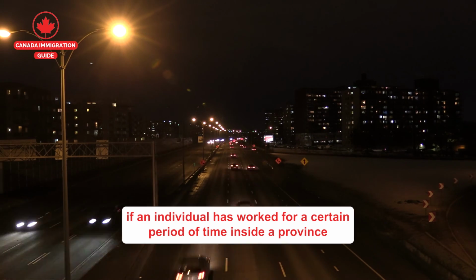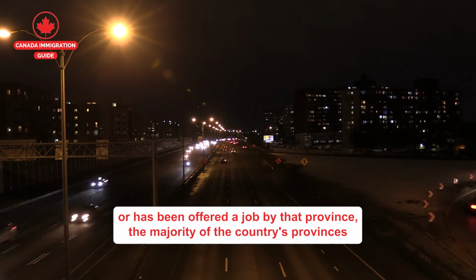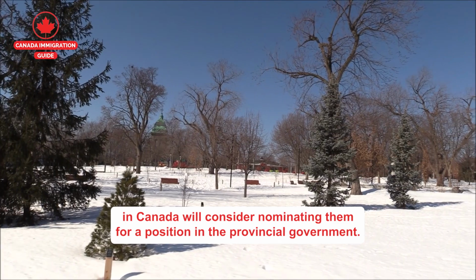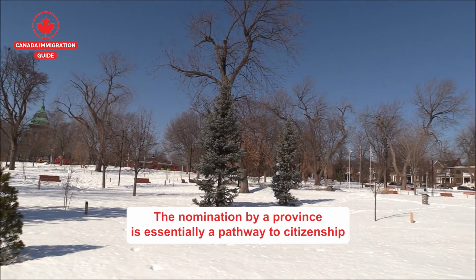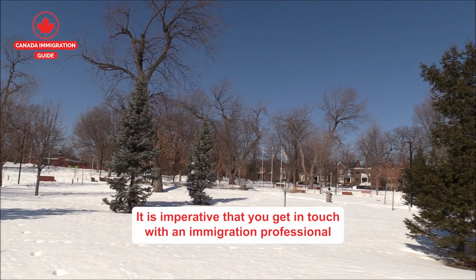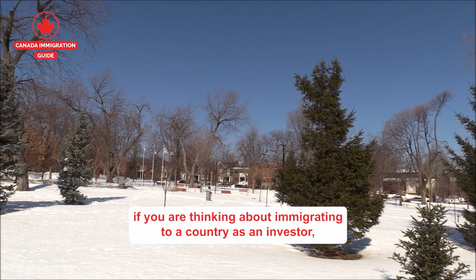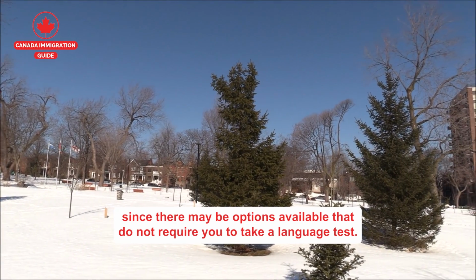If an individual has worked for a certain period of time inside a province or has been offered a job by that province, the majority of the country's provinces in Canada will consider nominating them for a position in the provincial government. The nomination by a province is essentially a pathway to citizenship or permanent residency in Canada. It is imperative that you get in touch with an immigration professional if you are thinking about emigrating to a country as an investor, since there may be options available that do not require you to take a language test.